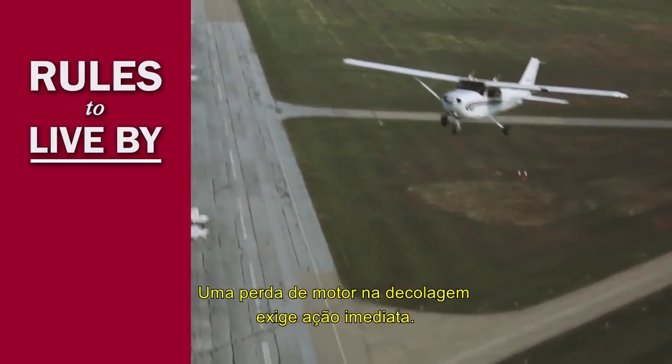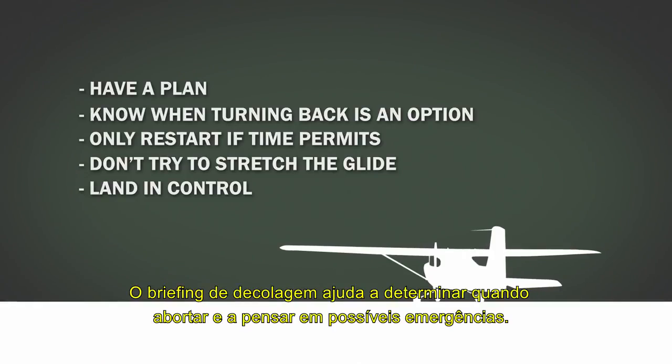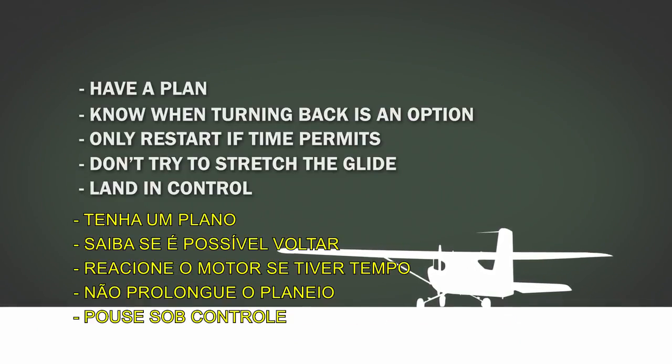An engine failure on takeoff requires immediate action. A pre-takeoff briefing should help you determine an abort point and think through takeoff emergency scenarios.